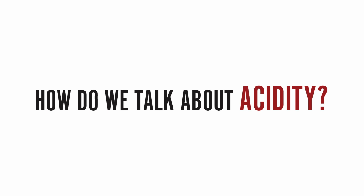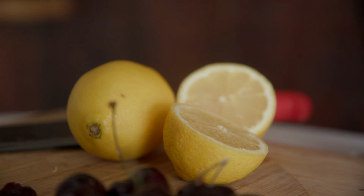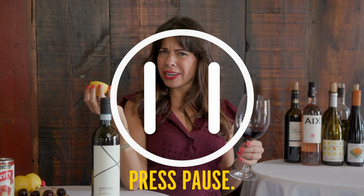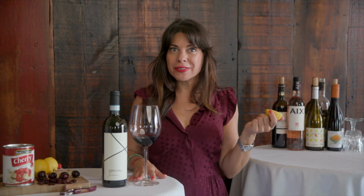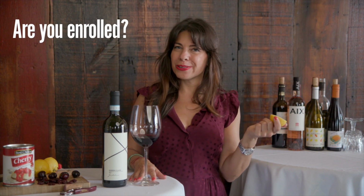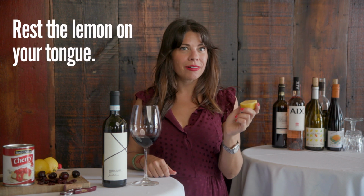So how do we talk about acidity, and what does that mean for your wine? Think of lemon juice, the way it tingles the tip and sides of your tongue. Better yet, get a lemon, slice it. If you need to press pause, I'll wait, but this is really the best way to experience acidity. For those of you who have a lemon, grab it and rest it on your tongue and see how it feels.